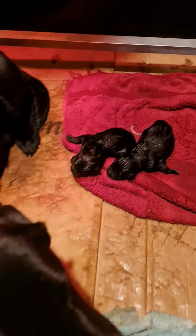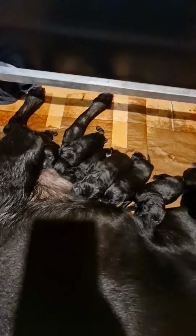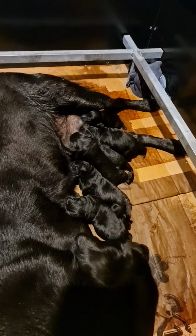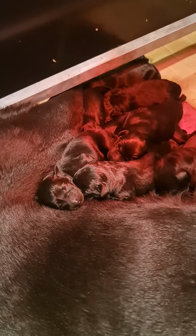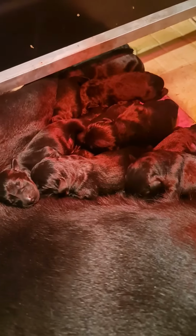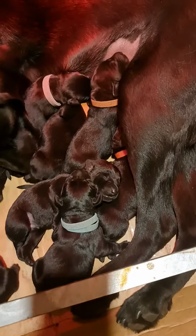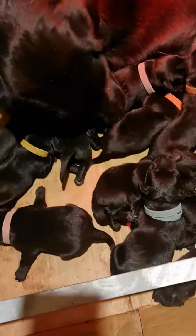Here we have the first two puppies born. Now we've got some more. Ended up with 11 puppies in total. Nice and settled here. This is them on day two. They're all clean. Mum's doing a good job with them.